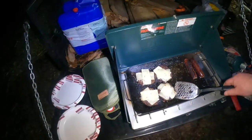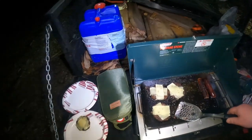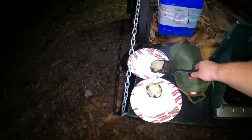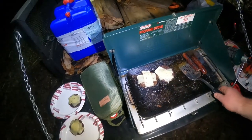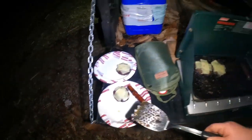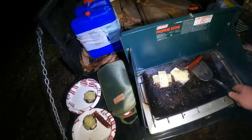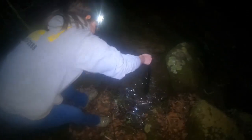So our burgers are done. Put some pepper jack cheese on them. How many burgers do you want, Chastity? Just one. I just need a decent one. Don't roll, don't roll. It's a real simple meal tonight. We're scraping out our pan in the creek.